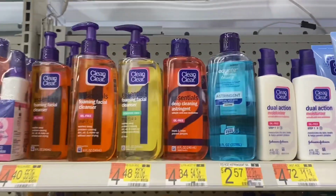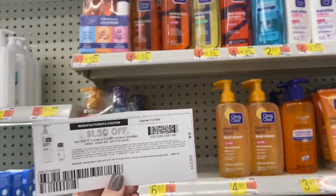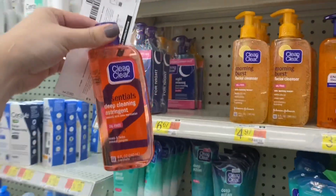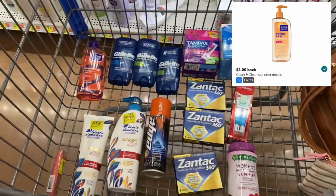I'm going to go ahead and do the Clean & Clear deal again, but this time I'm going to get the deep cleaning astringent. I don't even know if I'm saying that right, but it's priced at $4.34. We're going to use a $1.50 printable coupon from coupons.com. That is going to leave us to pay $2.84. Then we're going to submit to Ibotta for $2 back, making it only 84 cents.